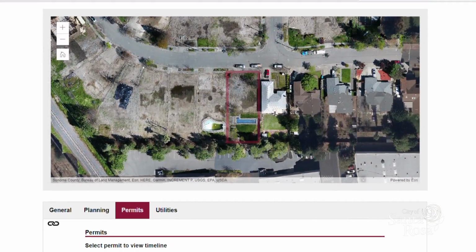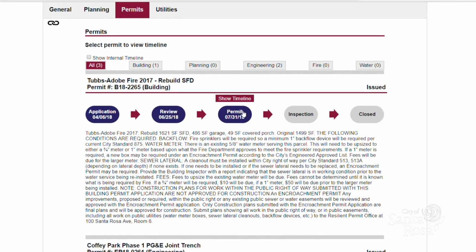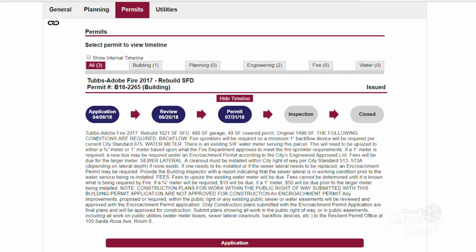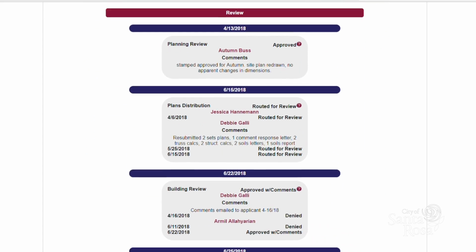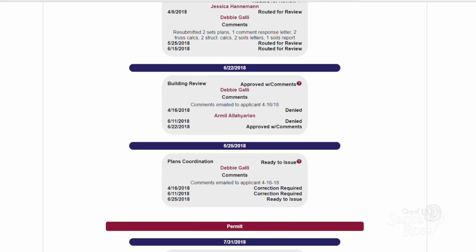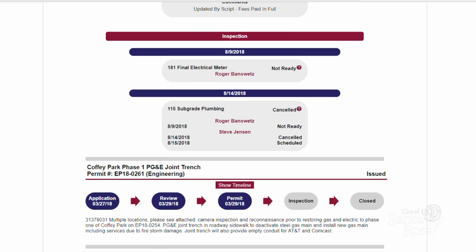With this tool, users can also track the status of a permit and where it is in the review process, or find information about a property's city utilities. Compiling this data all in one place, easily accessible to our rebuild community, is imperative, and is one of the ways we are working to expedite various steps of this journey.